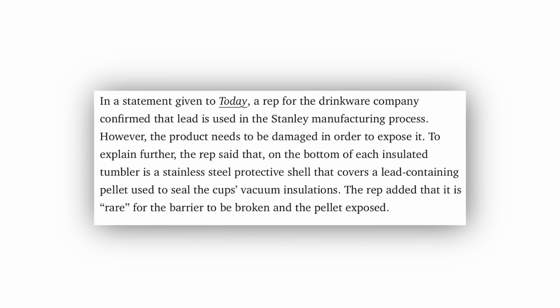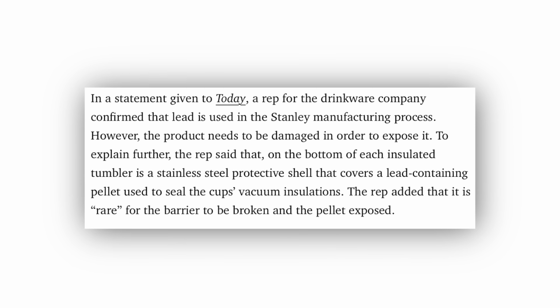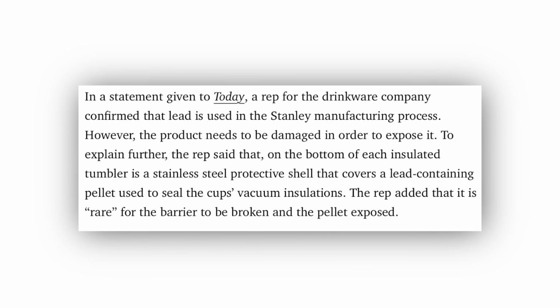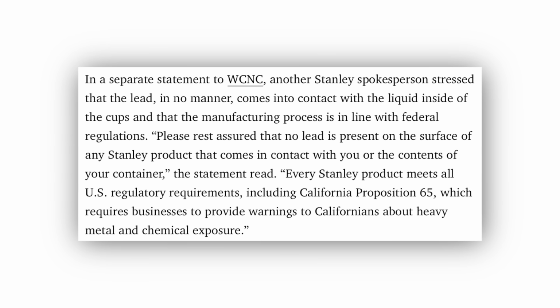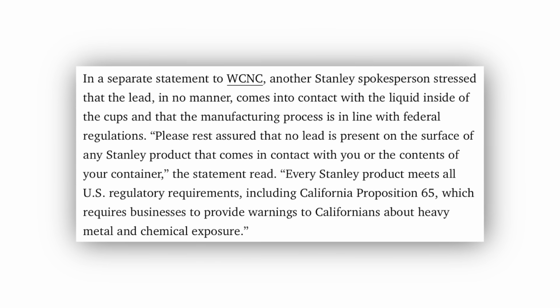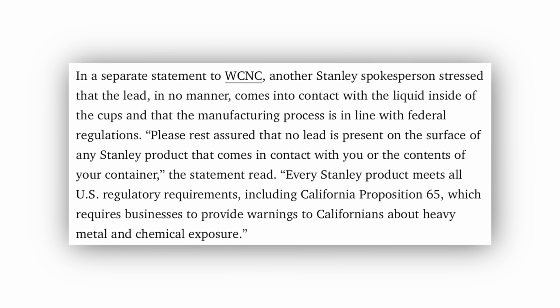To explain further, the rep said that on the bottom of each insulated tumbler is a stainless steel protective shell that covers a lead-containing pellet used to seal the cup's vacuum insulations. The rep added that it is rare for the barrier to be broken and the pellet exposed. In a separate statement to WCNC, another Stanley spokesperson stressed that the lead in no manner comes into contact with the liquid inside of the cups, and that the manufacturing process is in line with federal regulations.